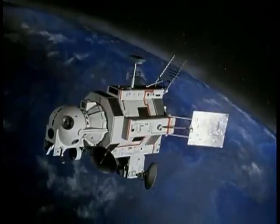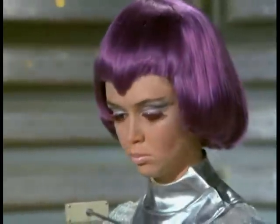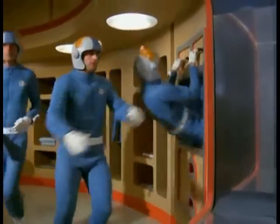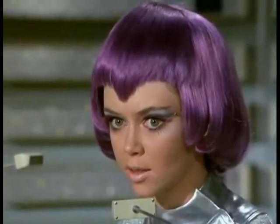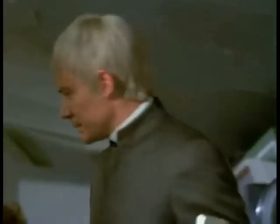UFO 428. Speed 1.5 million miles per second. Bearing positive. Course 017234 red. Sighting confirmed. We have a UFO on positive track. Red alert. Interceptors, immediate launch. Moon base to control. We have a positive sighting. Get the trajectory termination as soon as possible. Yes, sir.